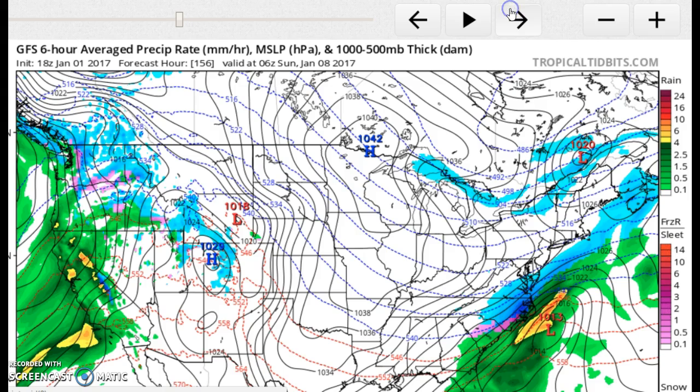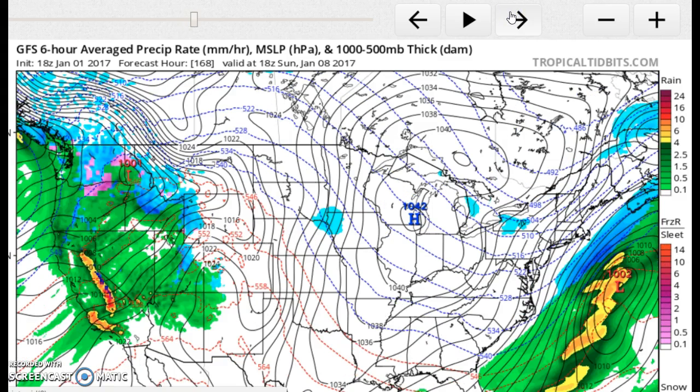And this model also is going to hold this further south than originally projected, so it would have missed the Delaware Valley, but this is kind of bouncing back and forth. Cold air is going to be in place. We're going to have somewhat of a block, not great, but enough probably to get some familiar snow here in the Delaware and the Roanoke Valley.